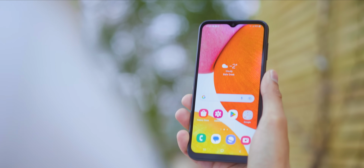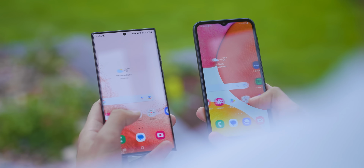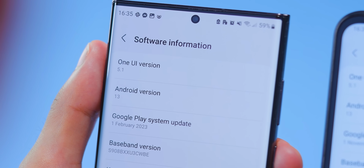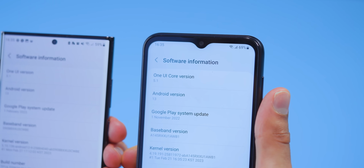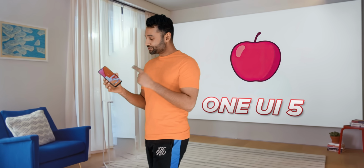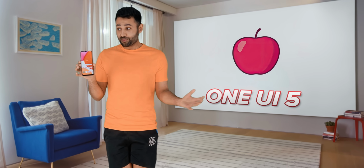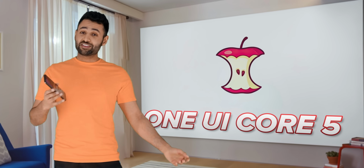But there's one more, even subtler way that Samsung is able to keep this phone so cheap. When you first look at this phone, it very much looks like this is running Samsung's One UI skin, right? The same skin that its flagship Galaxy S series phones are running. But look a little closer and you see this is not the same One UI 5 that the S23 Ultra uses. This is One UI Core 5. Which is a nice way of saying we've stripped out all of the nice-to-have features that we don't think are completely necessary and left it plain. And this saves them even more money.